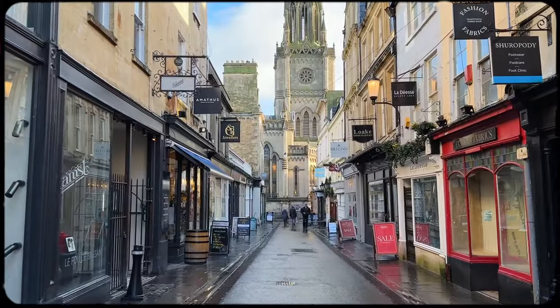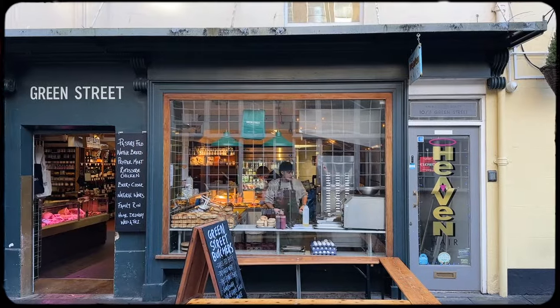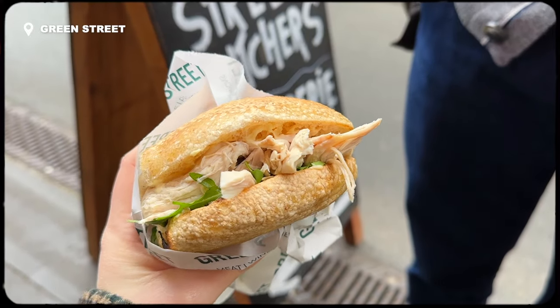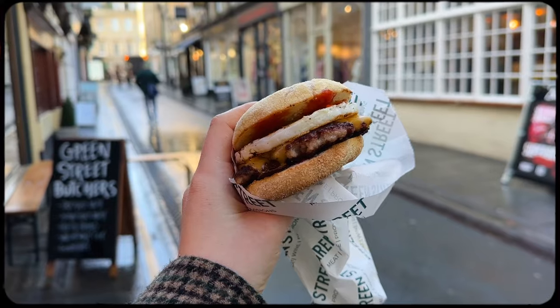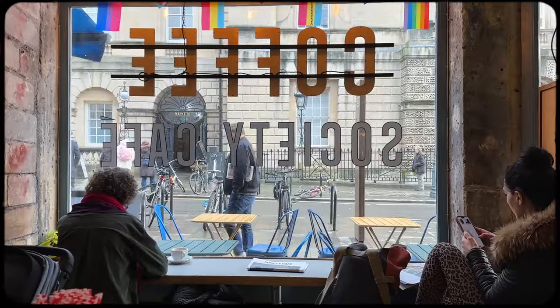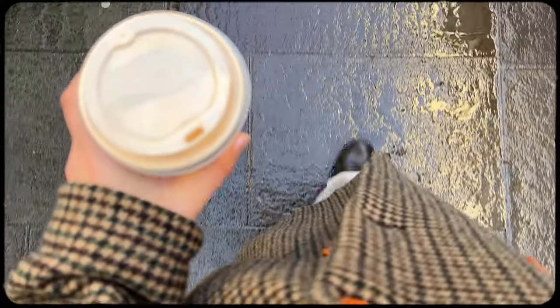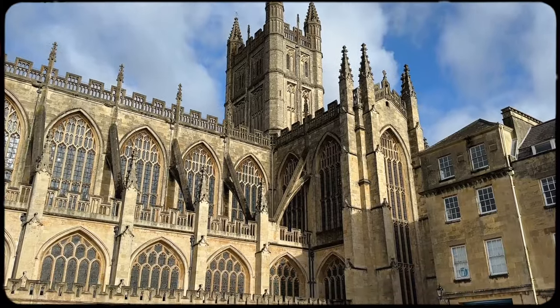One way to certainly make up for the rain was heading straight to Green Street Butchers. They are a little takeaway spot that do the most amazing fresh chicken rolls, but they have also started doing these sausage and egg muffins, and this is definitely the best way to start the day. And just around the corner, we grabbed a coffee from Society Cafe, meandering through the streets and shops, and yes, the sun decided to make an appearance again.